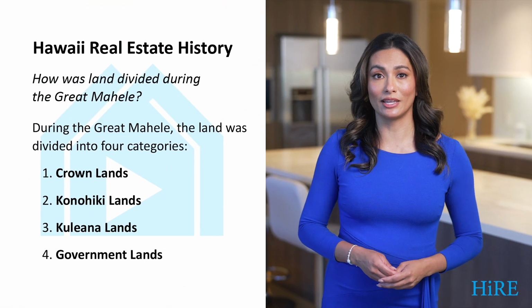The Great Mahele, or the Great Division, took place in 1848, which allowed for private land ownership. What happened during the Great Mahele? Land ownership transitioned from a feudal system in which royalty owns all the land to an allodial system, which allowed for private land ownership. How was land divided during the Great Mahele?